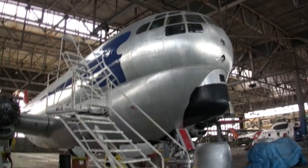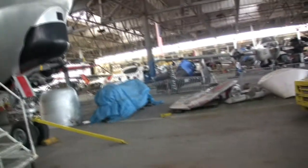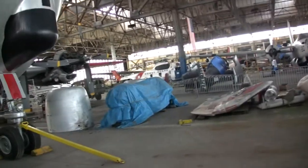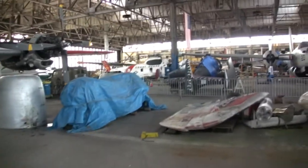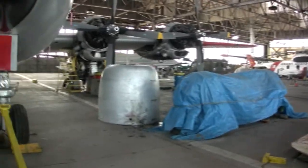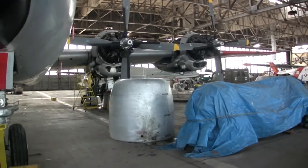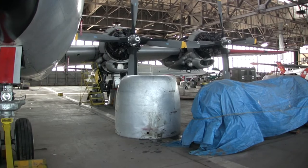Yep, no more propeller driven air, they don't make these, it's all jets now, right? Yeah. Like the Scorpion. There are a few short hop propeller driven passenger aircraft that are still being built. Okay, look at that. What is that? Is that an engine cowling? Yes. Okay.